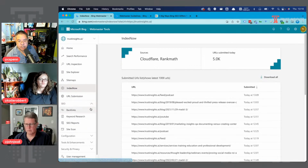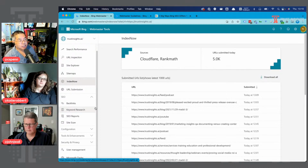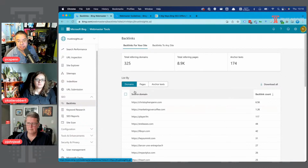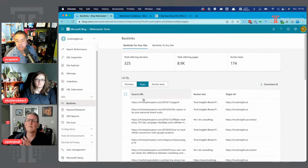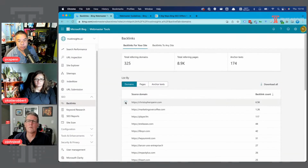That's the basic performance section. Now, this is where stuff gets fun. Bing offers SEO tools built right inside for it. Obviously, Google does not. Easy things like backlinks. Where are you getting links to your site? What pages are those links coming from? What was the anchor text? So you can see lots and lots of where links are coming from.